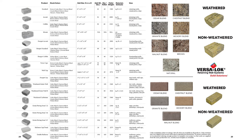And when you look at this, the first column shows the product and you see an image, and then the stock colors, and then the third column will be the unit dimensions. We have the unit weights, how many are on a pallet, the pallet weight, and then the materials estimate. The material estimate is great when you're estimating a job.